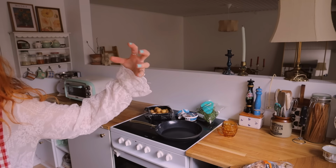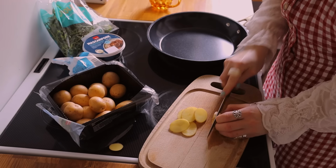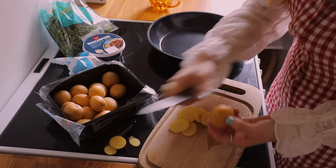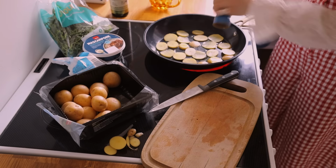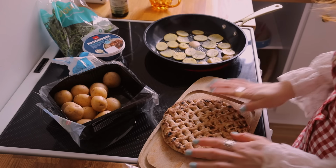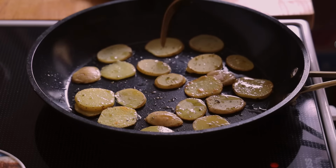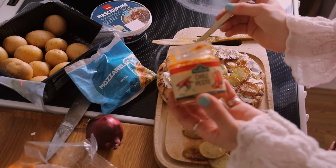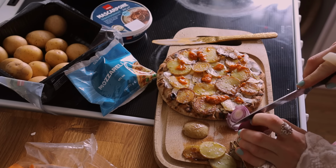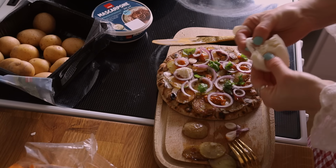Isn't it mad to think that in not that long, I'm gonna have skylights in there, pushing light into the living room. This is the bread, and it's really delicious. I'll just use a little chili pesto. Fresh oregano. Mozzarella.